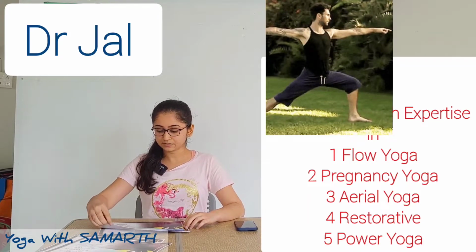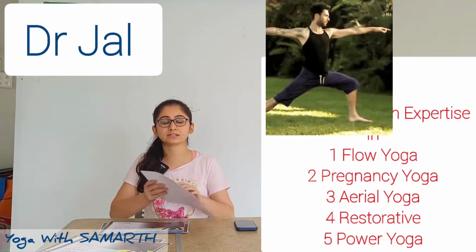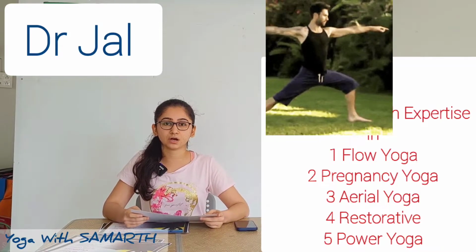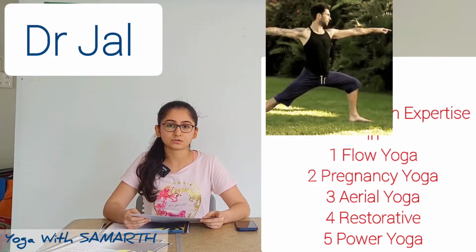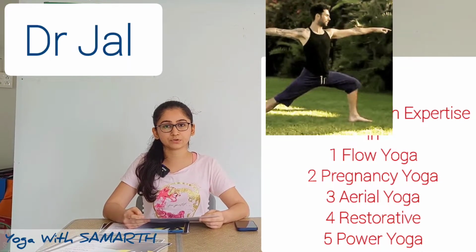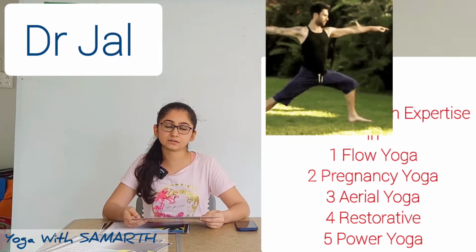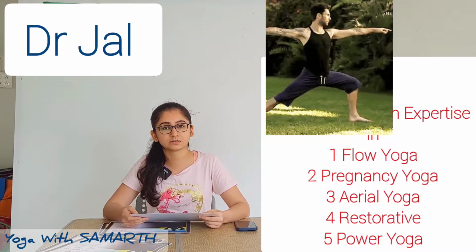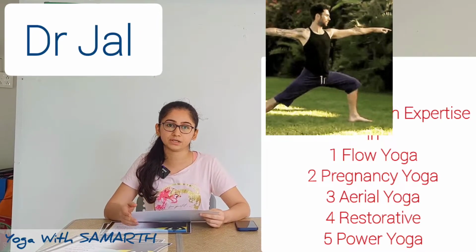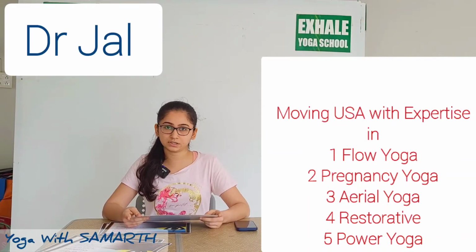The next style which I learnt is restorative yoga. The name itself suggests that it is a yoga in which you restore your normal biological functions. This is a very good yoga for patients post surgery. If anyone has had a spinal surgery, a hip replacement surgery, a knee replacement surgery, or any kind of surgery of a major joint, then they can perform restorative yoga.